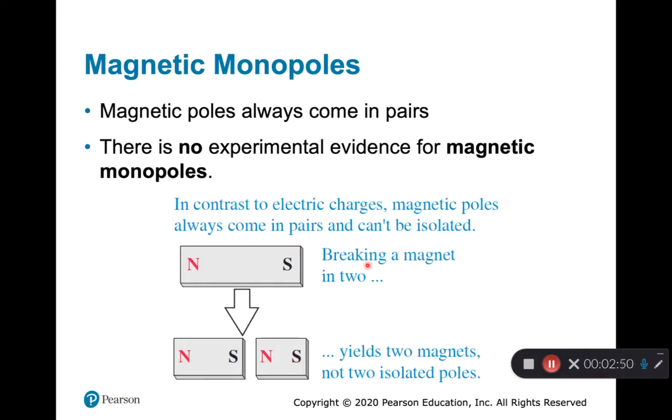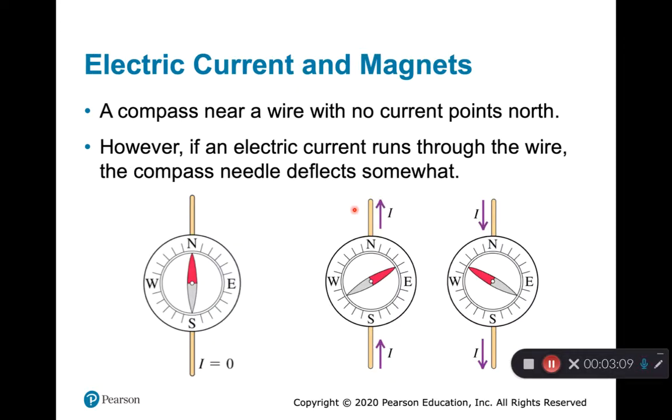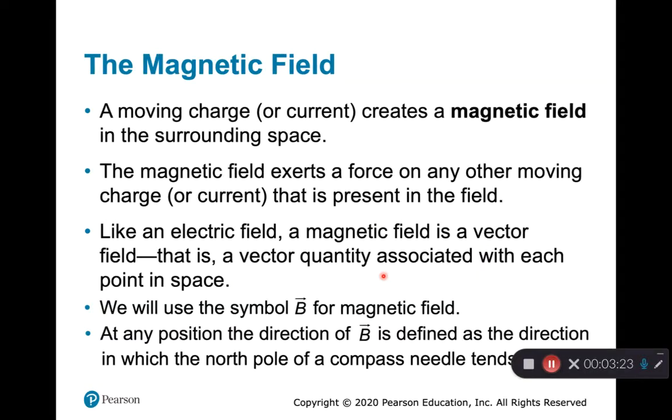Every now and again, you'll hear crazy physics theories that predict magnetic monopoles. And I'm here to argue that those theories are just bunk. They're wrong. There's no such thing as a magnetic monopole. You can't have a north or a south pole alone by itself. Okay, we'll talk later about why wires create magnetic fields. Moving charge creates a magnetic field, which will deflect a compass because it's two magnets interacting with each other.